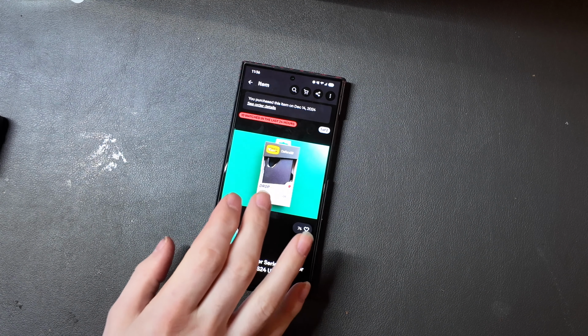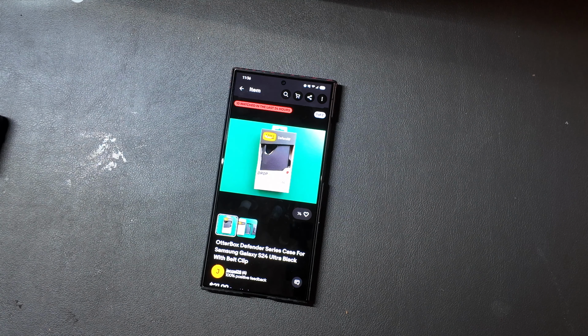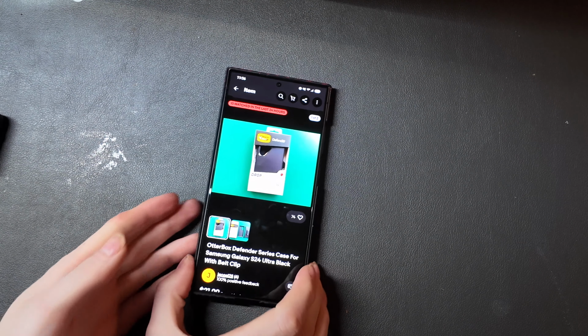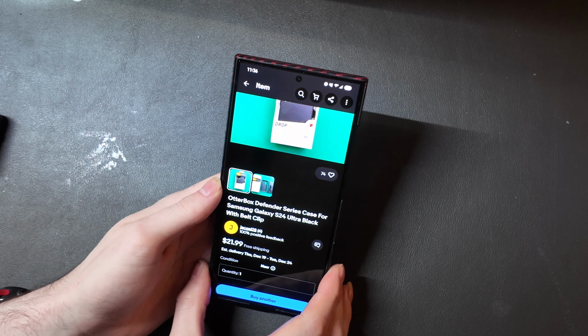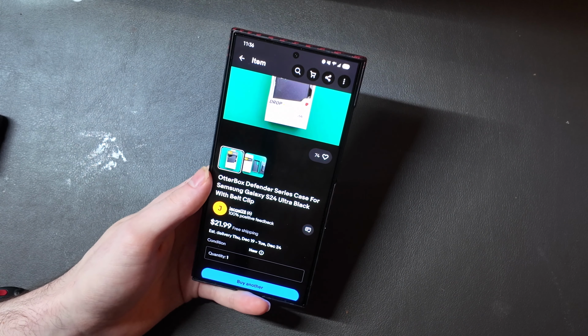Today is Saturday, December 14th, and I picked up this case earlier this morning here on eBay, an Otterbox Defender series for the Galaxy S24 Ultra, and I don't know, maybe we're going to see where this goes. The case obviously isn't here yet. I'm starting this video now, the day I ordered it. It was $21.99, so I didn't really do too much looking into the seller or anything like that.